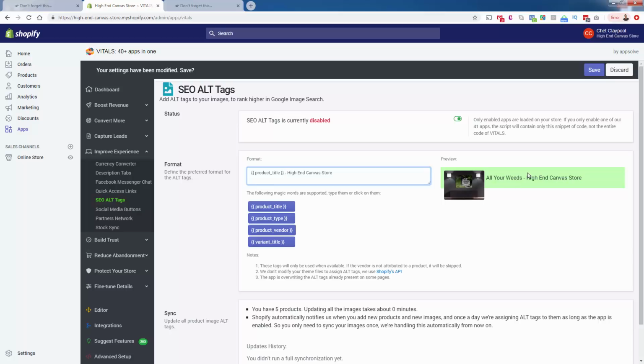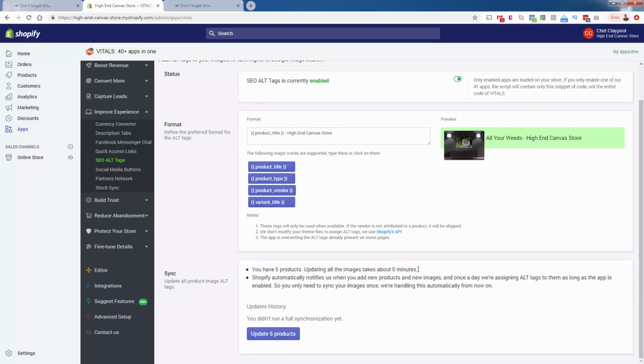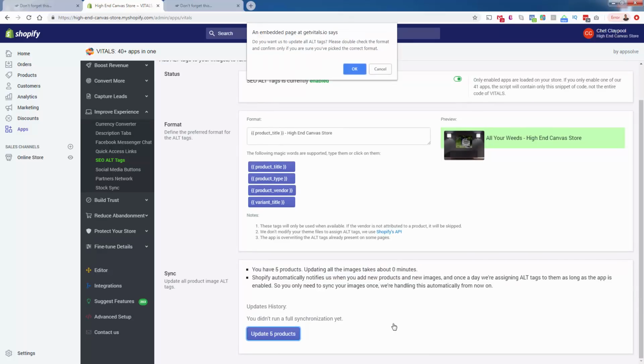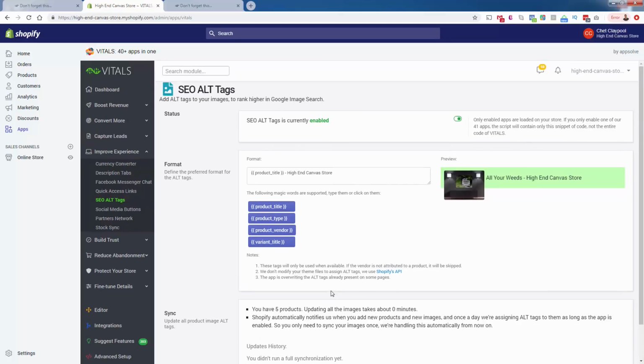Putting your store name in there is obviously to get more mentions of your store in the search engine and have that come up a little bit higher as well. But for the most part, you just want the product title listed as the alt tag. We could save this. If you have a lot of products, it will take a few minutes, but we only have 5 products, so it goes automatic. Click update our 5 products here to sync that in the background, and now our future and existing products are ready to go with the alt tag. So this will help our search engine optimization.